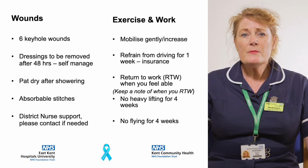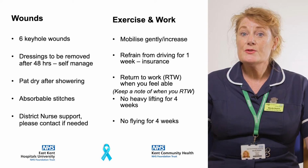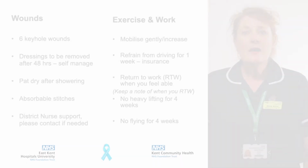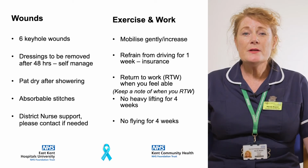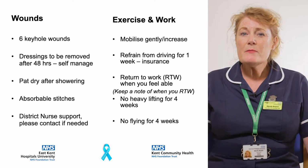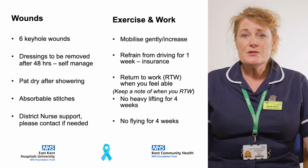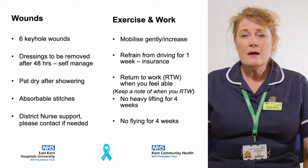It is worth informing your insurance company of your surgery and confirming with them that you are insured to drive again. You can return to work when you feel able. This is very much dependent upon the nature of your work and varies between patients. Some patients return to work after 1 week, others take 3 to 4 weeks.